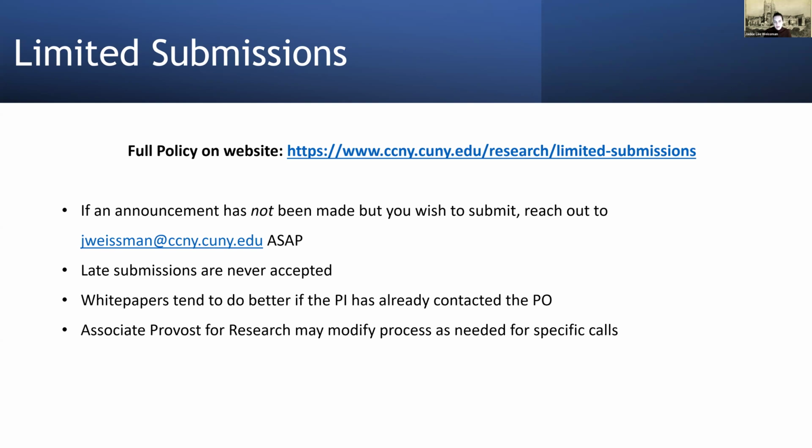I will say that if you submit your expression of interest late, or if you submit a white paper late, you will be disqualified from the competition. That includes up to, if it's 5 minutes late, it's late. We are pretty strict about deadlines because we want to run a fair process for all faculty engaging. And so if you are late, just know that you can get mad at me, but that's not going to help.